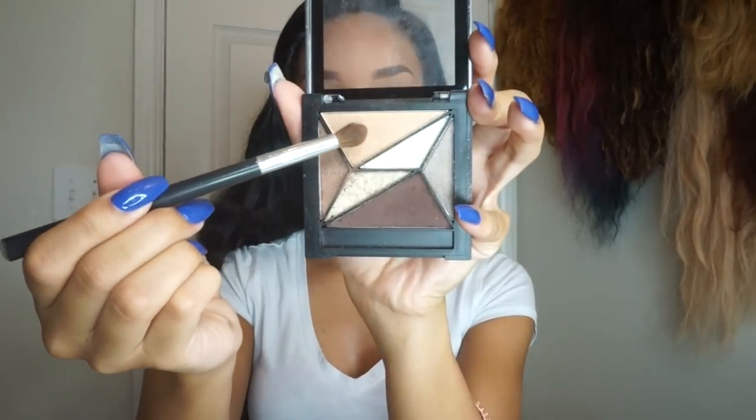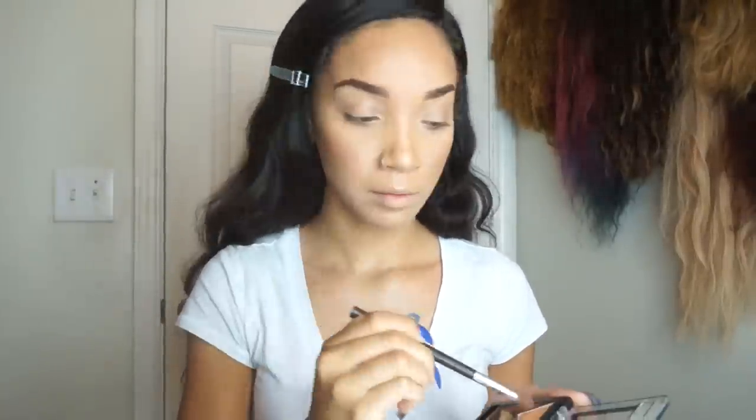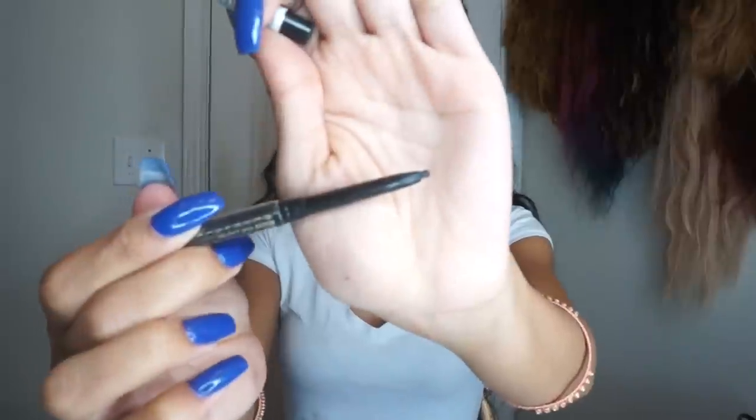Moving on to eyes, I'm going to be taking this e.l.f. eyeshadow palette and this really shimmery gold color and just apply that all over the lid and crease. Then using a smaller eyeshadow brush, I'm going to go into this really bright gold color and use that in my inner corner to open up my eyes.